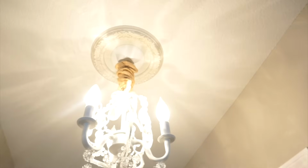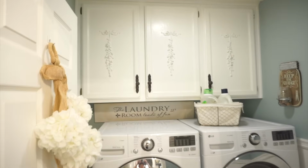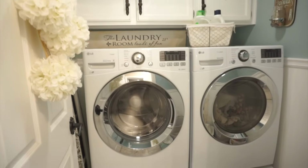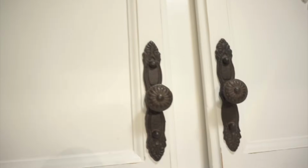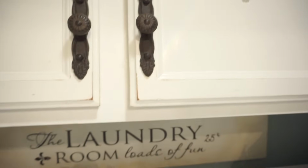So now I'm just going to take you down this short hallway and show you the laundry room and the bathroom that we have downstairs. And in this laundry room, my husband and I completely redid it. I painted the cabinets in here. I also added some appliques to the doors, and then I changed out the hardware. The appliques I purchased online. I will go ahead and leave a link in my description box in case you are interested in those. And these cabinet knobs, I purchased those at Hobby Lobby.